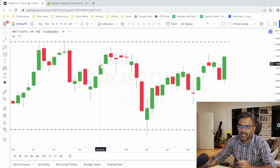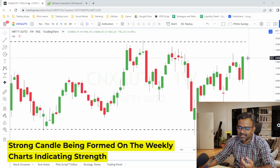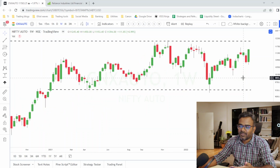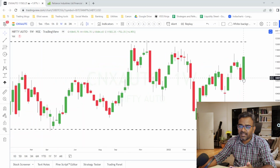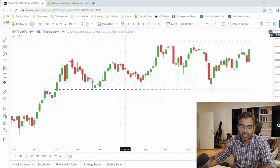Now, switching to the weekly charts, again you see we did have a doji here, and now we have a very strong strength candle. Some people might call it a bullish engulfing candle or whatever it is. I don't really give importance to the names, but what you want to notice here is that strong green candle that we are seeing on the auto index. That's what is giving me confidence in this index, and overall I think the selling is over and we are probably heading higher.